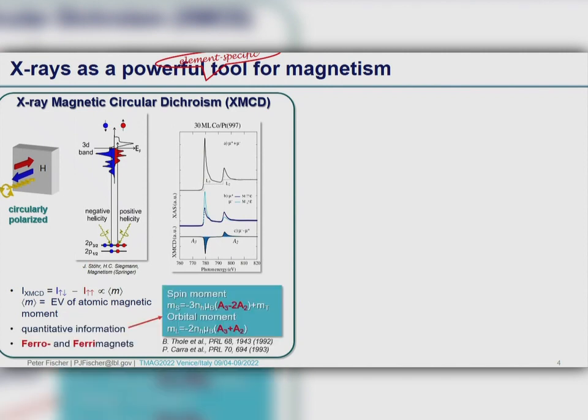You also, and that's very important when it comes down to what we learn from all of this, can quantify it by applying the sum rules for spin moments and orbital moments. This has been done early on, by basically measuring the areas under the spectroscopic profile, and you're able to determine element-specific spin and orbital magnetic moments.